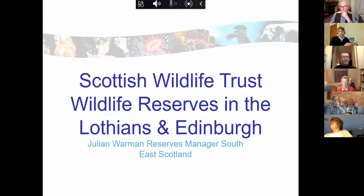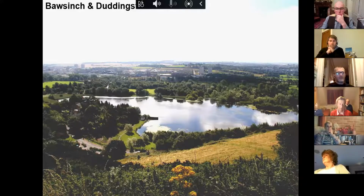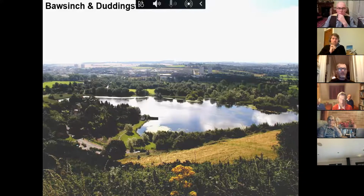So starting off, what's the point of wildlife reserves and what are they for? Well, it's estimated that the UK has lost 97% of its wildflower meadows, 94% of its lowland raised bogs, and the area of semi-natural woodland that remains in the UK is tiny at 1.2%. These habitats take thousands of years to form and are incredibly difficult, if not impossible, to recreate in any meaningful way once they have gone.